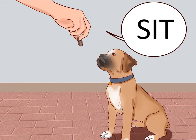Start with basic commands. Aim to give a command, and then give a reward immediately after the action is carried out. This strengthens the link in the dog's mind between action and reward. Start with a basic command, such as sit, and work on that until your dog has it mastered.